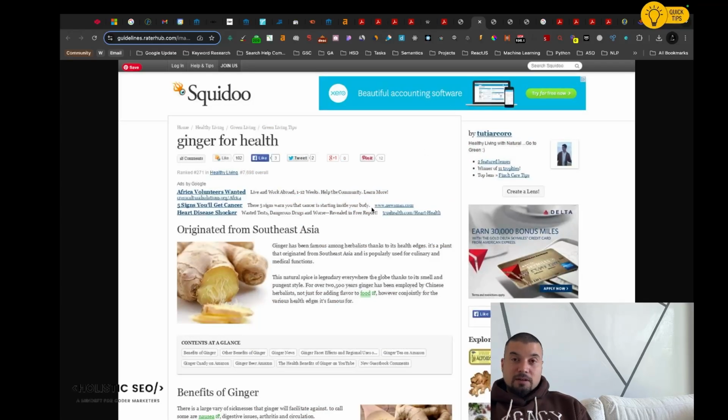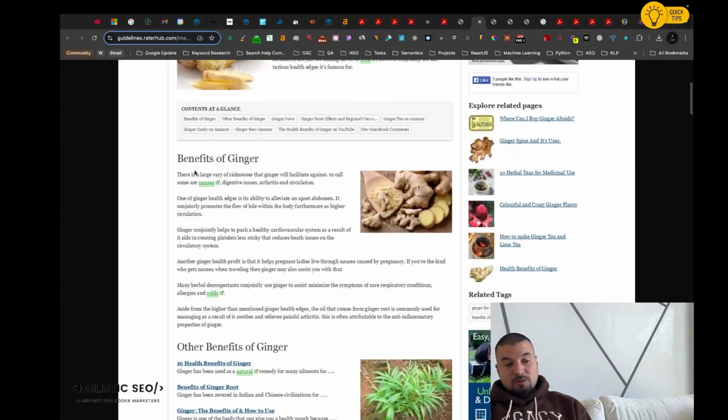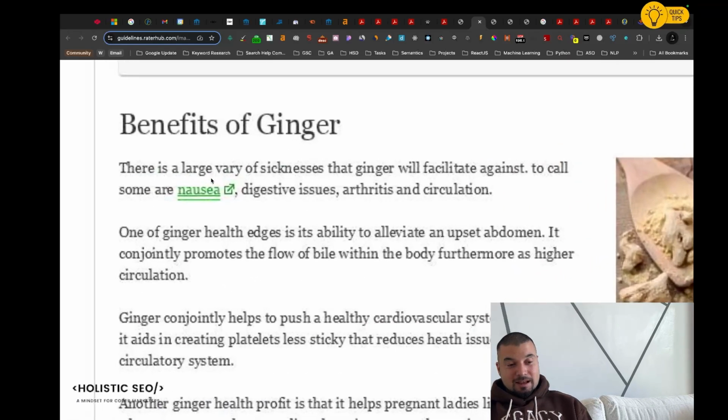If you look at this one again, a low quality page from Google, Ginger for Health. If you read this document, you won't see any quality information. I mean, I can write this. There's a large array of sicknesses that ginger will facilitate against. To call some are nausea, digestive issues, arthritis, and circulation.